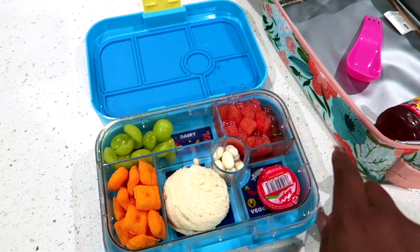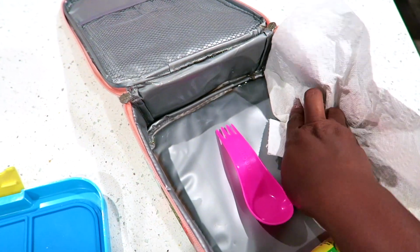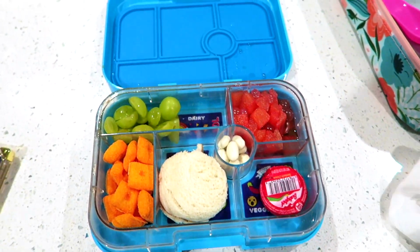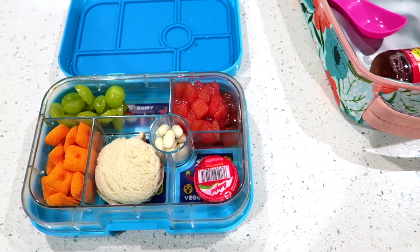Okay, so sad. This box is no longer good. I put her stuff up here, I put it in her bag and it leaked everywhere. So goodbye, Yum Box. Had it for a few years. Once it starts to leak, you know it's no longer good. So I have to get her a new box now.